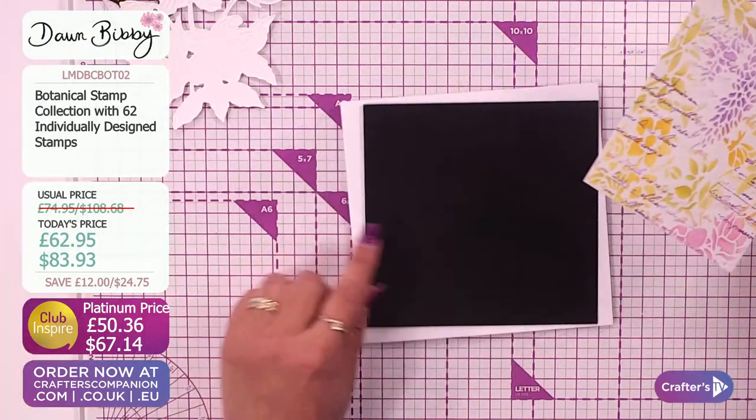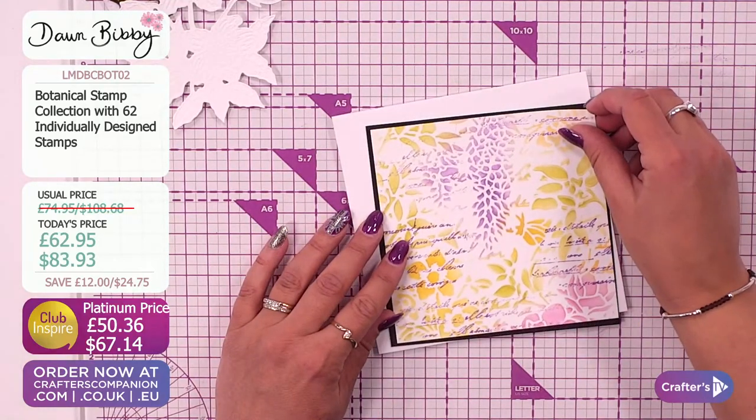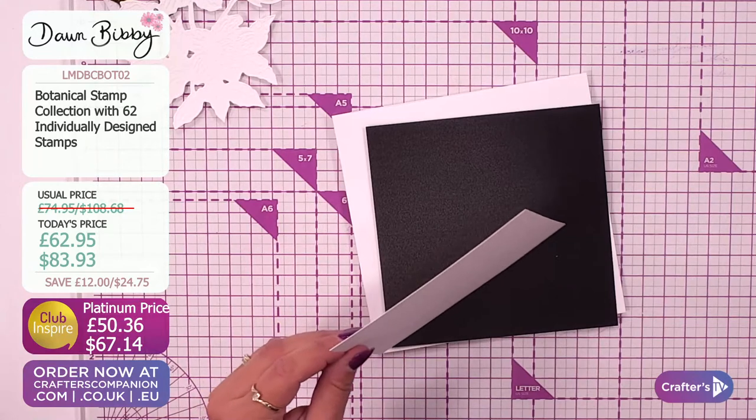So I've then got some of Dawn's pearl cardstock again. So that's going to sit nicely on there.